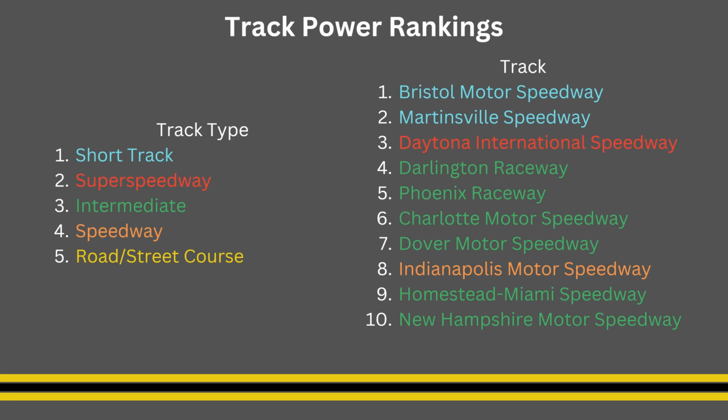I love watching races at Darlington. Having to run that high line, getting the Darlington stripe. It's such a historic racetrack, especially for NASCAR history. It's been around for a long time. They've been racing there. It has a crown jewel event.